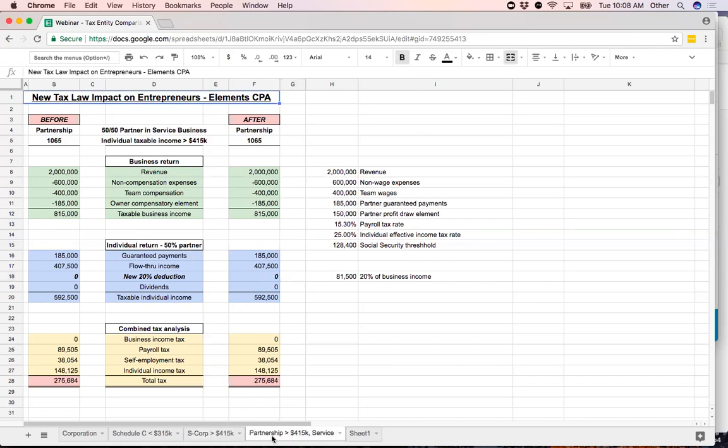Last example I want to show you is a partnership. And let's say this is a 50-50 partner in a service business, all right? So this is somebody who's an LLC filing a 1065, filing a partnership tax return. And in this case, the individual income is greater than 415,000. So let's take a look at that partnership tax return.